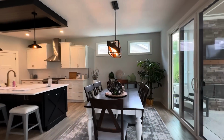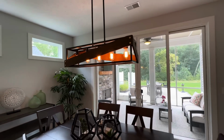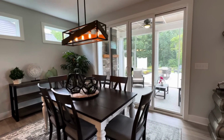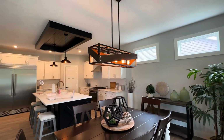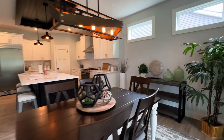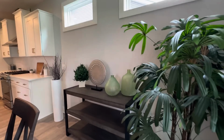Then just behind the living room, you've got the dining room. Again, I gotta figure out where you get that light fixture from. We've been looking for one for the top of our dining room, and we want kind of that longer style. But I like this one a lot just because of how the wood looks. Plenty of space in here. You got some nice transom windows. Put yourself a little hutch over here in the corner.